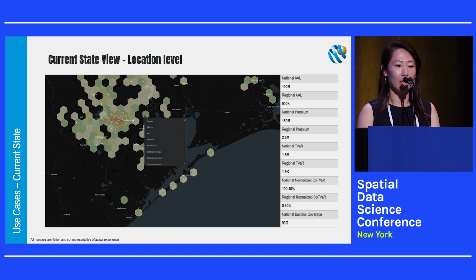The idea with this map is to offer a one-stop shop for underwriters to have a view of our current state, enabling them to identify areas of opportunity and growth.